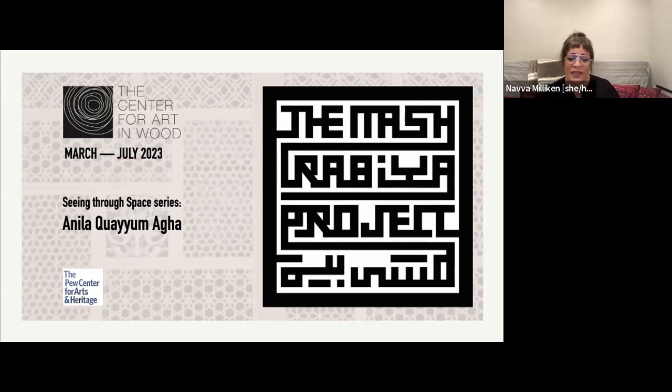Bountiful in metaphorical evocations, particularly circulating around dualities of public and private, subject and viewer, denial and reclamation of space, and the porosity of boundaries, the Mashrabiya is an enduring symbol of Islam's cultural heritage and its influence on vernacular architecture and craft. And that's what we'll be looking at in the coming months at the Center for Art in Wood. Seeing through space is one part of the upcoming project.